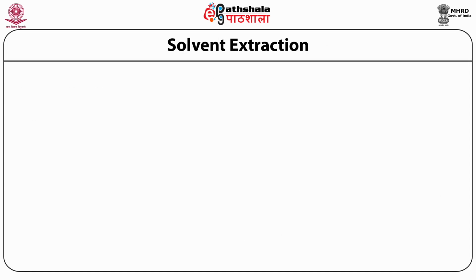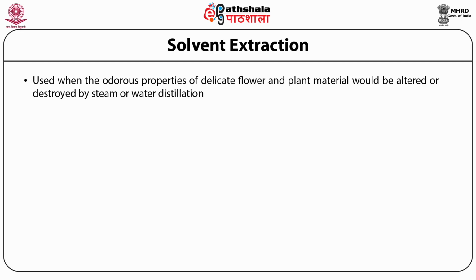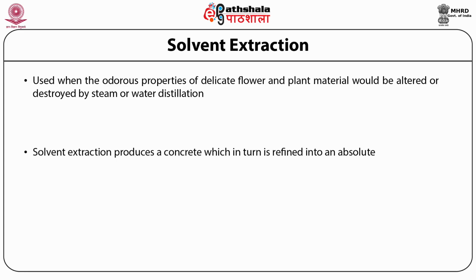Solvent extraction. Solvent extraction is used when the odorous properties of delicate flower and plant material would be altered or destroyed by steam or water distillation, or when a plant, for instance, rose absolute and jasmine, contains very little oil, making steam or water distillation impractical. Solvent extraction produces a concrete which in turn is refined into an absolute.